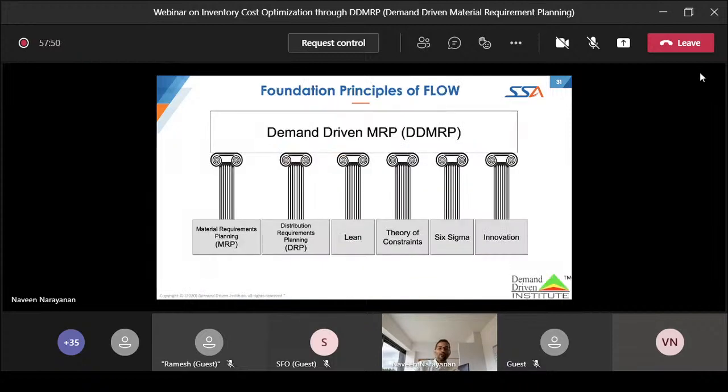So demand-driven science, in a sense, is not entirely new. It builds on the pillars of the foundational principles of Lean, on the pillars of Six Sigma, theory of constraints, and various other principles that have come before it. So the authors of Demand Driven do not claim that this is an idea that just popped up and completely goes against the grain of the traditional evolution of operations management science. If I were to reflect, and perhaps some of you are introduced to some of these principles like Lean, theory of constraints, and Six Sigma, and so on.